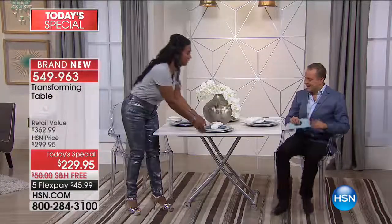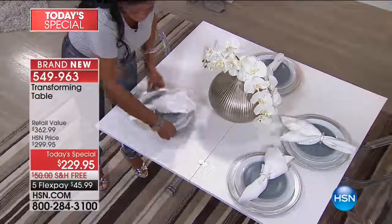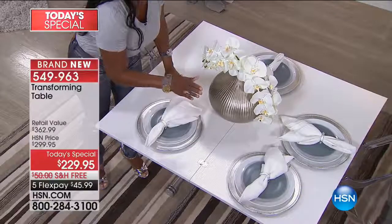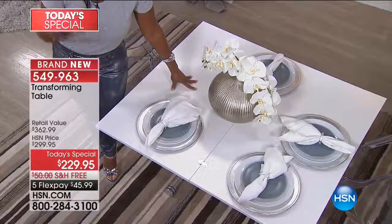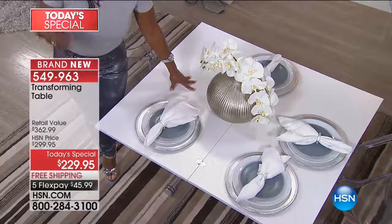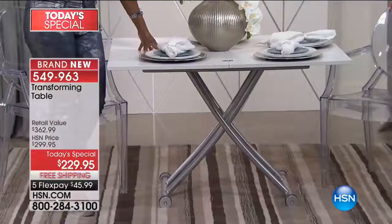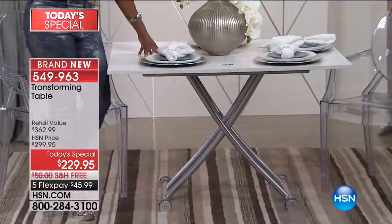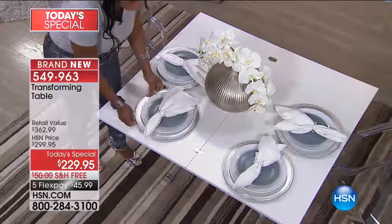So here we are. It is set for a table for four, right? But you can see that I can very easily, effortlessly, dress my table, and you can use your tablecloth if you want to. This isn't something that looks flimsy. It isn't something that looks like it exclusively belongs in a dorm room. This is a wonderful piece of furniture that you're bringing into your home that really could replace a very large, oversized dining room table that just isn't serving you well anymore. Look at how I can easily make this a table for six.